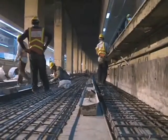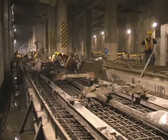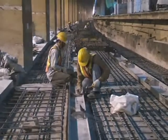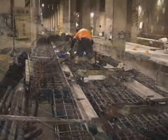Special trough forms were used to create an embedded track slab, with 2 channels blocked out for the rails. This slab was designed for minimum depth and allowed the rails in some cases to sit just 25mm above the original concrete floor invert of the station.